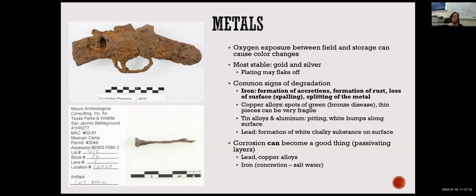And eventually pieces will fall off. Iron can also bond to the soil around it and form a hard shell of concretion, which is what you see in the upper picture on this slide. The concretion at first glance does tend to appear very solid, but because of the changing moisture levels in terrestrial sites, this shell can actually be very fragile and remove the surface of the iron with it.